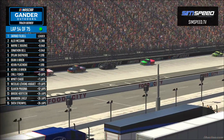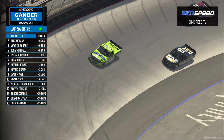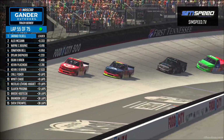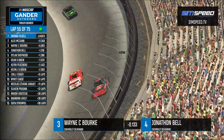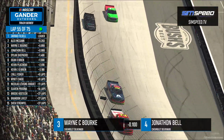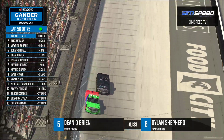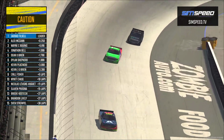You can see Kevin O'Brien having another look at Plasinski at the moment. See a bit of a battle going here. We can see going around the outside, and it looks like Kevin has dropped right back at the moment. May have got a bit sideways off that corner, as you can see. So, at the moment, Lyle Fisher battling with Plasinski, and we can go further up and see Dean O'Brien going for the inside. He's going to get it done. Dylan Shepherd having a look back as well, but it doesn't look like he's going to get there. And yellow flag back out again.